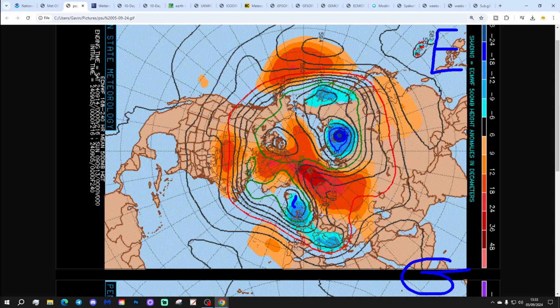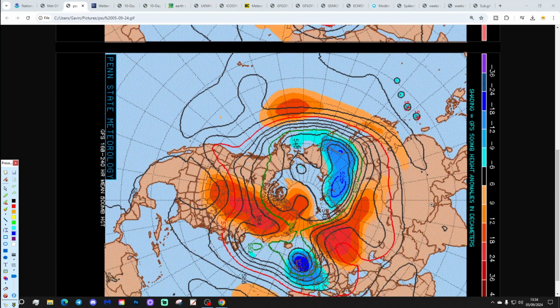Check out the ECM in a 7 to 10 day time frame. See a trough of low pressure sitting right over the top of the UK and Ireland, extending into Europe as well. The jet stream, let's get rid of the L's, the jet stream is down here. So we're on the cool side of the jet, and we're under quite a big area of low pressure, so looking cool and unsettled there. Maybe quite cold and wet even with the ECM in the 7 to 10 day time frame.